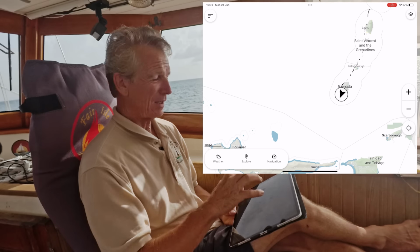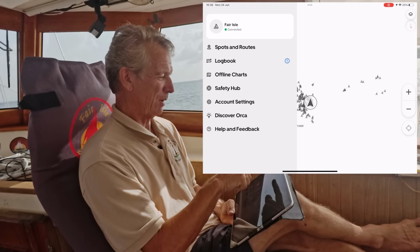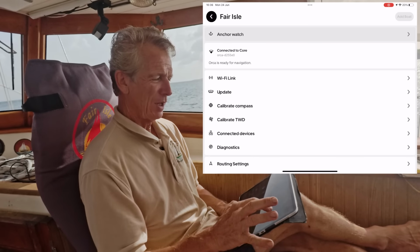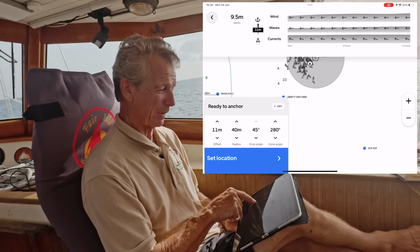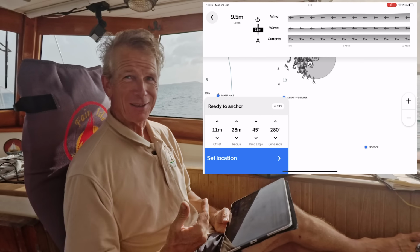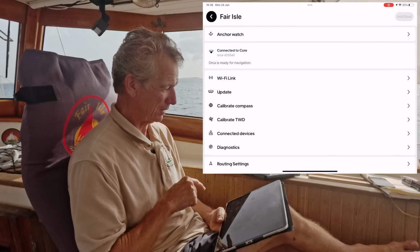So let's have a look at the settings up here in the top left hand corner. So first of all, at the top there, it's got Fair Isle connected, just to tell you that you are connected to the core. It's got an anchor watch. I don't tend to use it. I find it's a bit clunky, but I think if you got used to it, you can do what you want. You can offset the anchor to be in the right place, do all that sort of stuff, set an alarm, it's usual basic stuff.